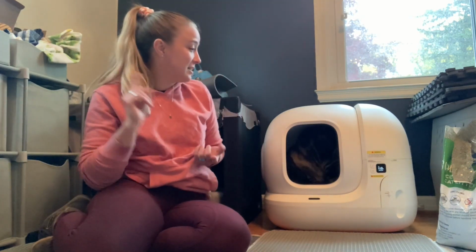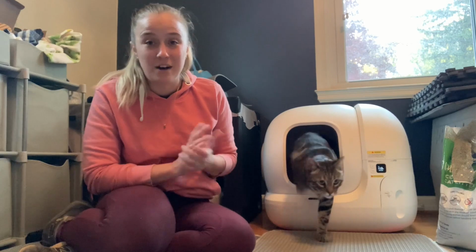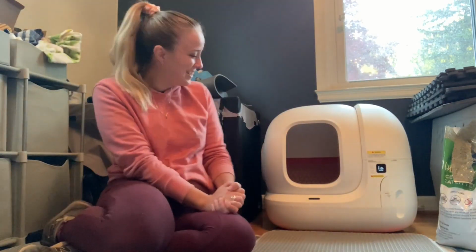Now, let's talk about some pros and cons about this litter box. I would say the pros are that it is kind of cool looking. It looks like a little spaceship. I think it's very modern and sleek looking. It's great. You can use lots of different types of litters for your cat. Thank you, Finn. So we have a clumping litter in it right now.